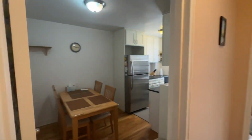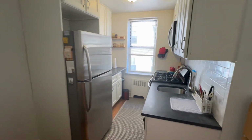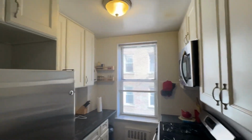We'll start with the kitchen. Very nice, large eat-in kitchen. Tons of storage, gas range, and dishwasher. Cookware and plateware included.